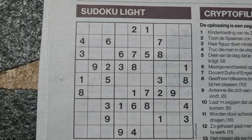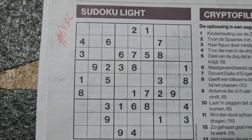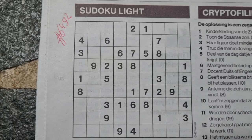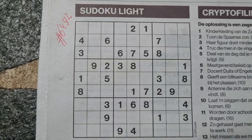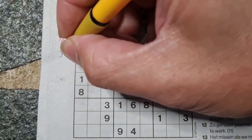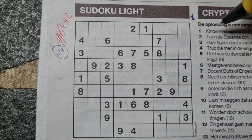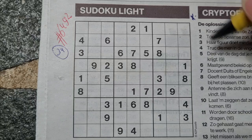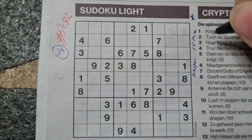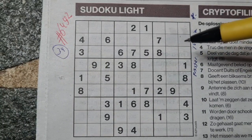Alright. First one, Sudoku Light, number 6492. I hope you are not scared by me with the tripod. Number 6492. And before I start, I always count up printed digits. 34 printed digits. Cannot believe this. It's getting more. It should be easier than the 1-star puzzle in the additional. For 1 star, I need to be faster than 50 minutes. Well, maybe this one, 30 minutes or 12 minutes. We'll see. So let's get started.